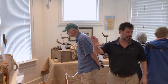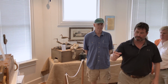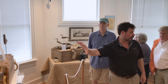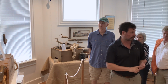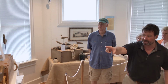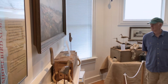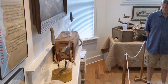So I'm going to start over in this area here, and we'll kind of spin around this way. So we talked about beach robins. That's typically a southern bird. You typically do not find a lot of beach robins up north. So if you see a beach robin, it's typically going to be Virginia or North Carolina. But these three on the mantle were made by Julian Hamilton Sr. and Julian Hamilton Jr. Julian Hamilton Sr. was from Stacy, North Carolina.